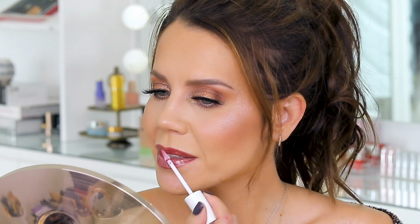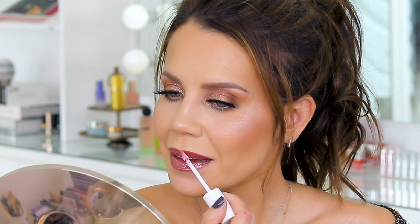I felt like my lips were just like perfect that night. So that was the combo, and this one is just so nice. I think this one is my favorite.